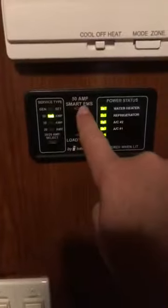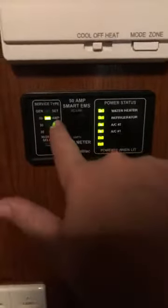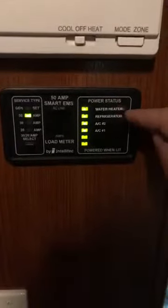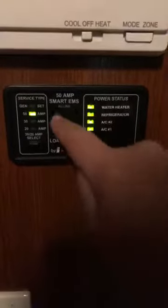But see this cool little, hang on, I'm going to turn this around this way. But see this cool thing here? This says 50 amps marked EMS. I've got no idea what the EMS is. But it's got a load meter here. So when I'm not using 50 amps, if I'm plugged into 30, and last time I was here I was actually plugged into a 30, it shows me which appliances, the water heater, the refrigerator, the 2 AC units are powered, and it would show me here a number. And as long as that number didn't go over 30, we were okay on power.